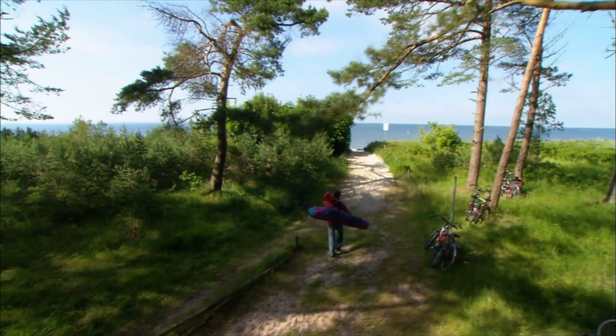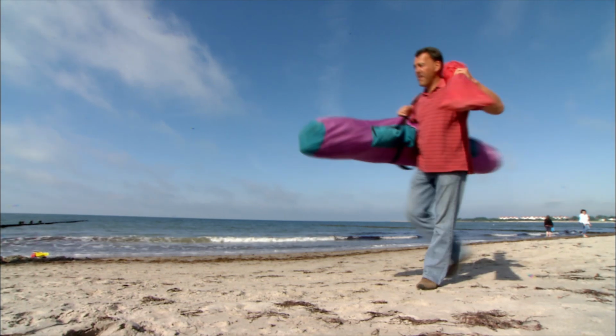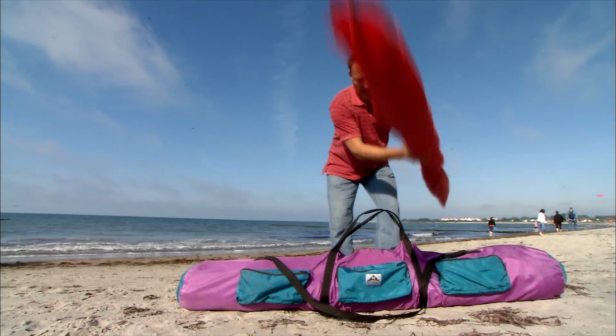Ruegen is Germany's largest island and famous for its long sandy beaches. They offer far more than a place to splash about in the sea.